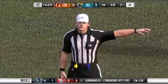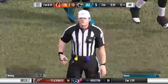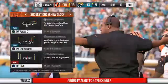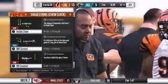Holding offense. So there you go, holding by the offense, and that'll push him back. Changes everything now as you try and figure out what your playbook has for you. Longer yardage situations, tougher to execute and pick up 1st downs.